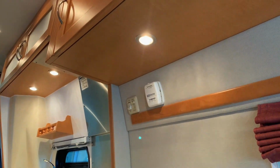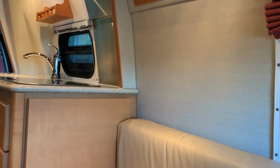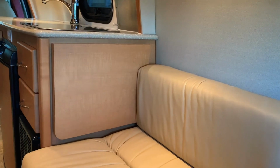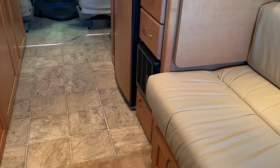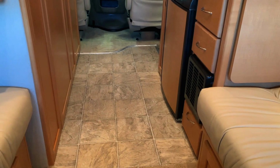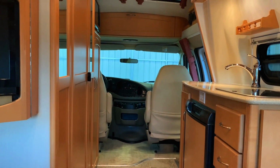Again, the biggest knocks are the rear door, a couple paint chips on the outside, strictly cosmetic. You've also got a counter flip out there in case you'd like to flip that out and provide some more counter space. But yeah, this is a really nice RV, very minor blemishes, ready to hit the road. 9 out of 10.